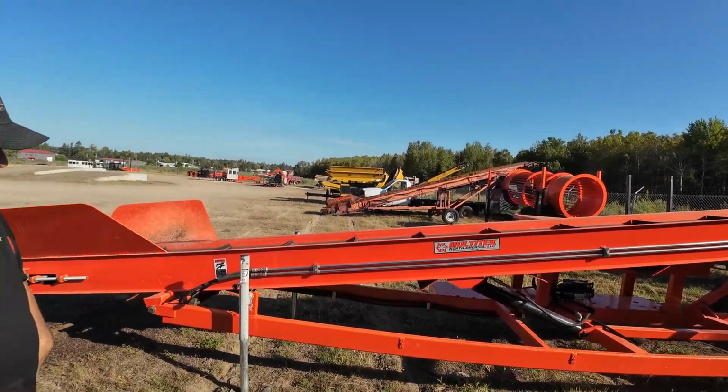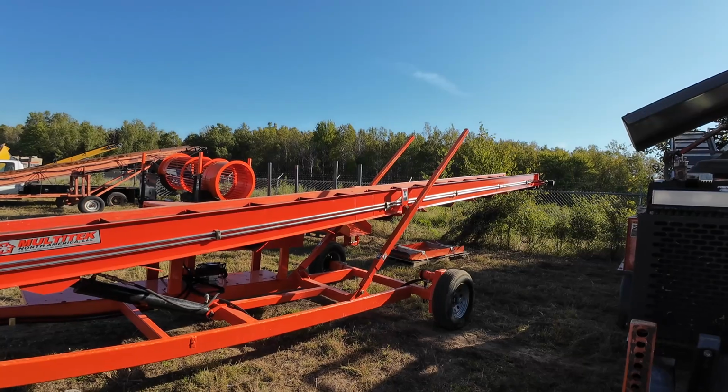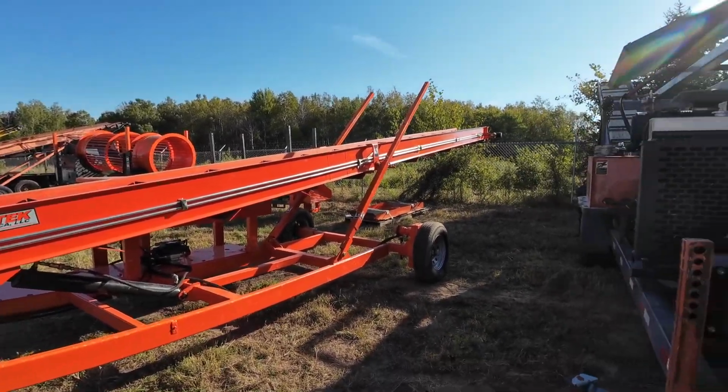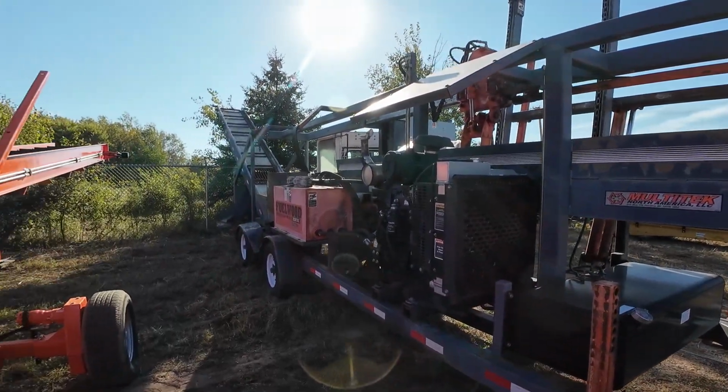Anything special they have to do for hauling it? Like just flag the end and that's about it? Usually put some remote towing lights on the back end. And then you've got an old girl sitting here. This one's been around a while. Yeah, it's a trade-in model. That's an old 2020 CSC.